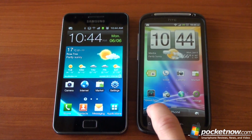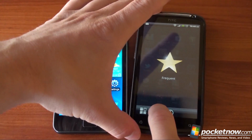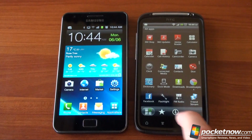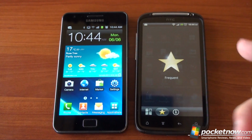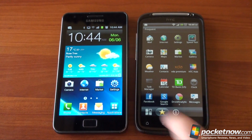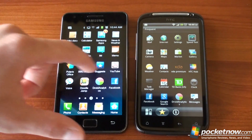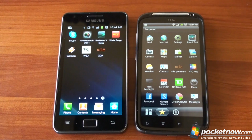And in terms of the app tray on the HTC Sensation, it's now divided by downloaded, frequent, and all applications. So I really like the ability to be able to go to frequent apps, so all of your most used apps sit right at the top. On the Galaxy S2, you kind of got to go for your apps, right? You can set these panels up and customize them, but it's not as convenient as being able to jump right to your frequently used apps on the HTC Sensation.